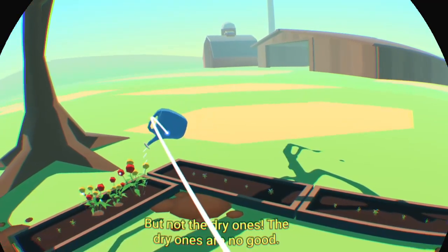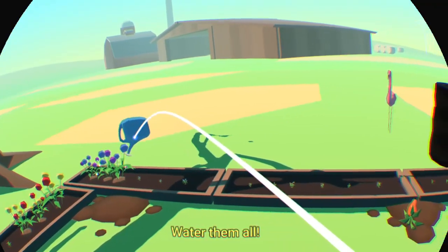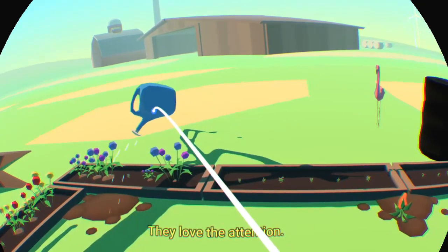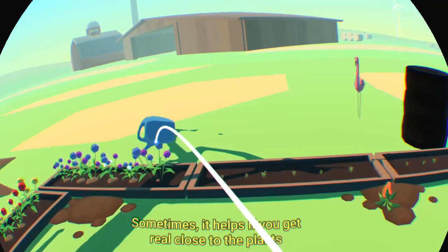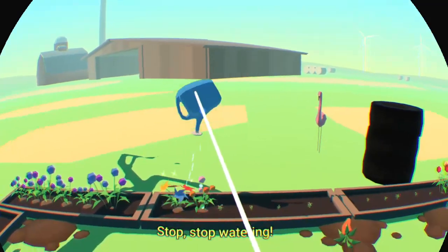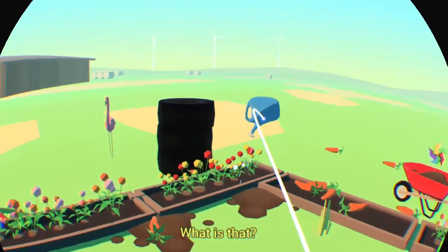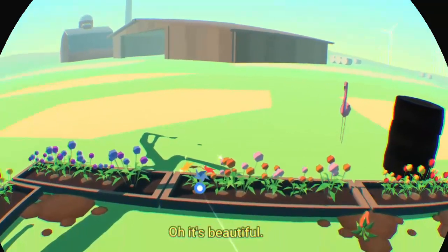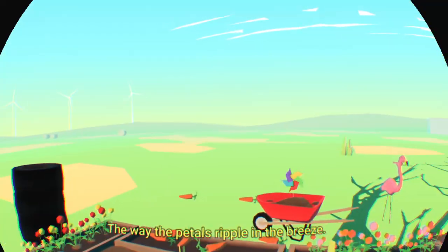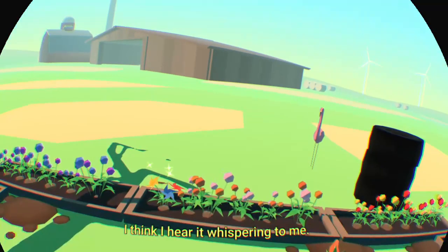Whispering. The wind spreads the seeds and soon they grow big and tall. But not the dry ones. The dry ones are no good. Water now. Water them all. They love the attention. Sometimes it helps if you get real close to the plants and whisper like the wind. Stop watering. What is that? Oh, it's beautiful. The way the petals ripple in the breeze. I think I hear it whispering to me.